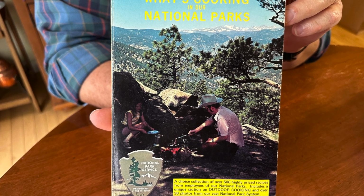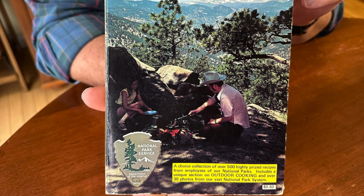Now this book is actually a collection of recipes that were written by Park Service employees. And like the previous book, it is chock-a-block full of casseroles, vegetables, large stews, that kind of thing. And we have found many good recipes in here. In fact, check out this green chili enchilada recipe above.